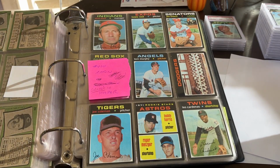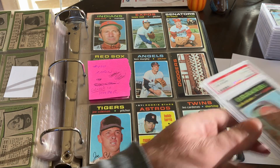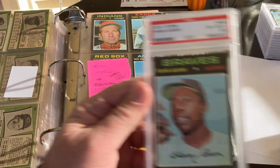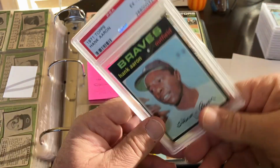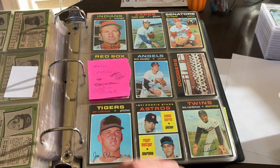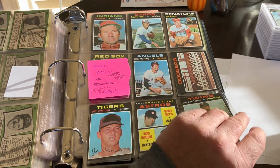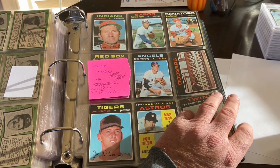All right, now we're into the 400s. Hank Aaron in a 6.5. It's one of my nicer Hall of Fame cards. See anybody else of note on here? Metzger. His 1980 Topps card is one of my favorite all time.